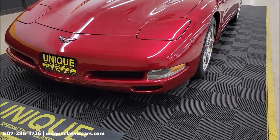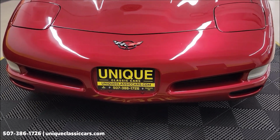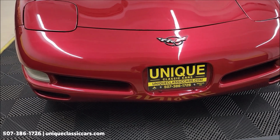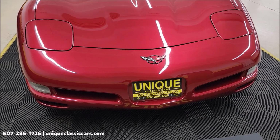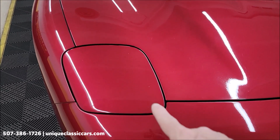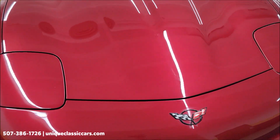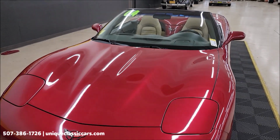Let's take a look at the condition of this front fascia. You can see not full of nicks, dings, or scratches from rock chip. Sure, I mean, it's an 04. It's been driven a few miles. You'll find a spot maybe where it's touched up here or there. But overall, you can see paint has a nice shine to it. There are some things I will point out here in just a bit.